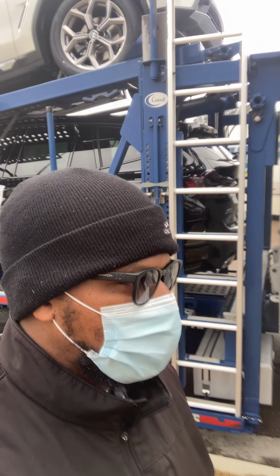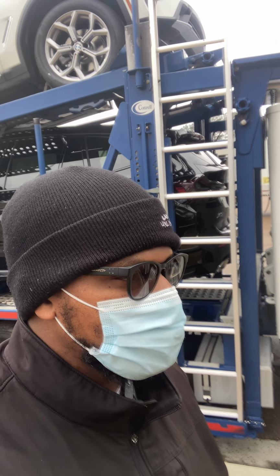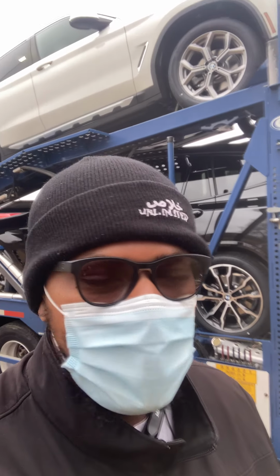But anyway, this load paid, I think, $4,000 to the truck. So I get 25% of that. That's like $1,000. So it's a pretty decent load. You can drop it in a day. Well, I'm not gonna say you can drop it in a day. I'm gonna say it's just a 2-day run. So it's $1,000 in 2 days.